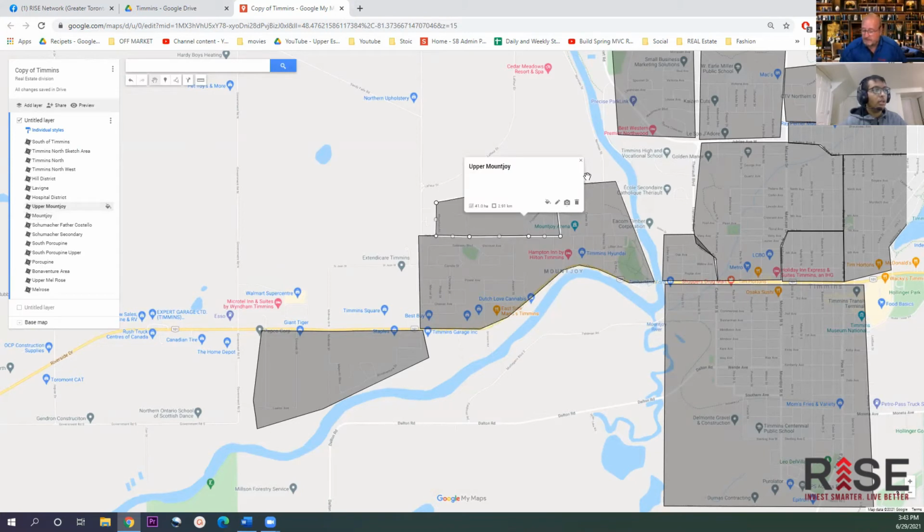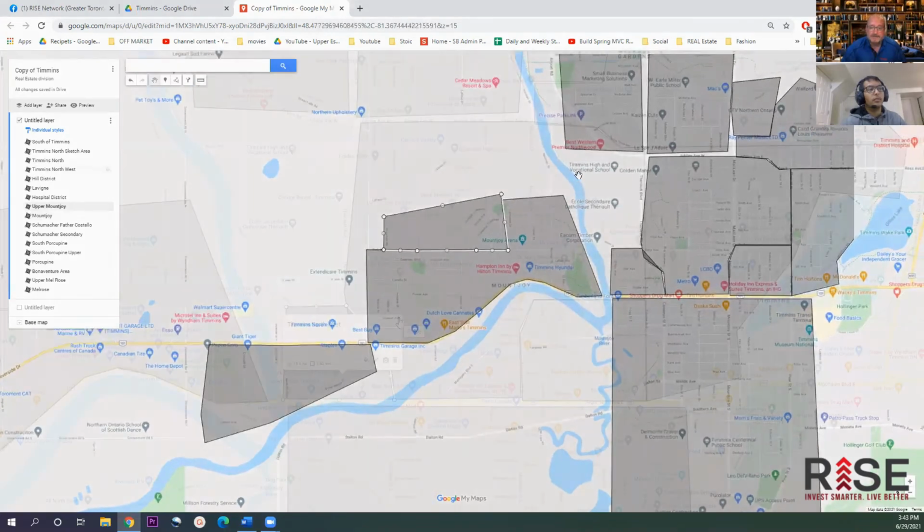The one up from it, Upper Mount Joy? Upper Mount Joy is a little higher end. There are some nicer places up there, like on acres and stuff. I would put the average home around $300,000 in that area. But again, not a lot of multis, if any. So we should move on.